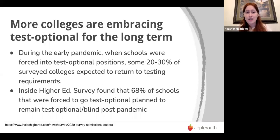And more colleges are actually embracing this for the long term. Schools during the pandemic were forced to be test optional simply because students couldn't take the test. You couldn't put students in a room together and have them test. But a lot of them just kept test optional afterwards. For example, I'm here in Georgia, and a lot of the colleges and universities in the state of Georgia have remained test optional, except for the two big ones, Georgia and Georgia Tech. It's expected that for the long term we'll see a big increase of this. We'll see some of the schools go back to requiring testing, like the two schools I just mentioned. But we see that about 68% of schools that had to go test optional want to remain test optional in the long term. For whatever reason, they found that it really benefited them in the long run.